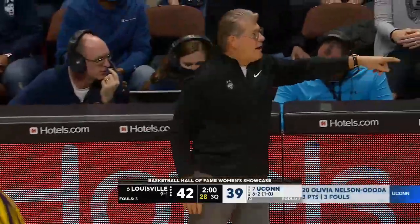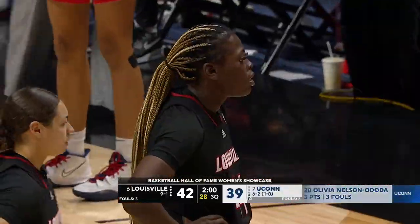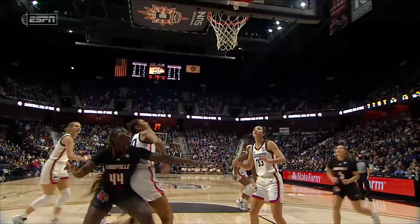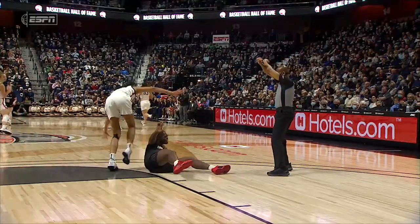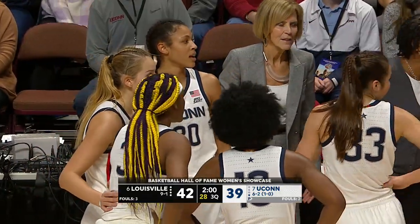Why not just let them get up and keep running? First against Lowell's number 24, Olivia Cochran, her third. Team's third. And for UConn against number 20, Olivia Nelson Adota. There's Nelson Adota and Cochran locked. Down they go. So a clamp is always called a foul. Sure, because it can result in injury.